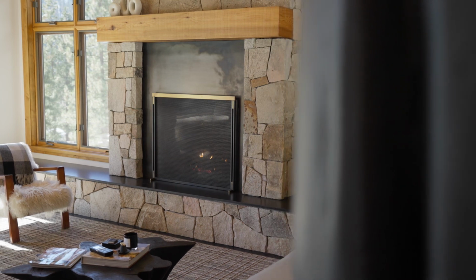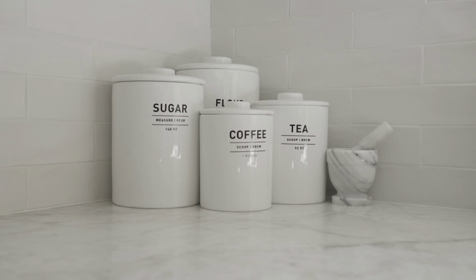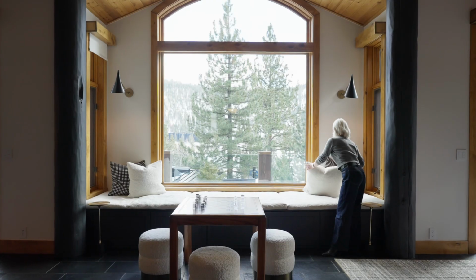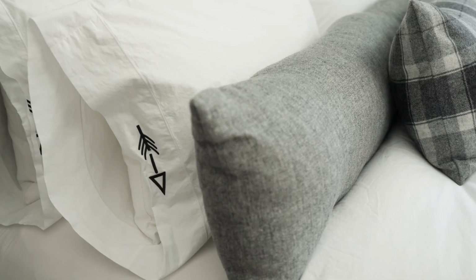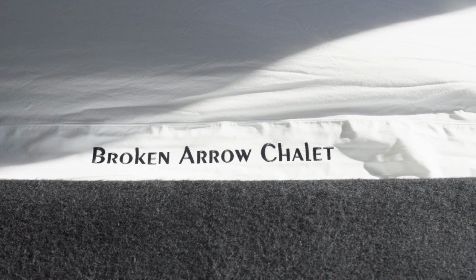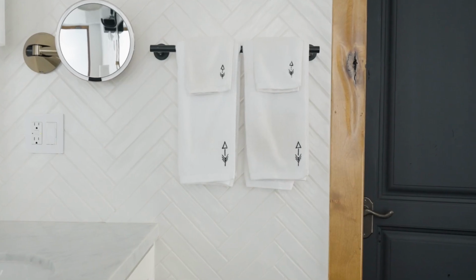I really wanted our guests to feel like they were staying in an environment that was on par with the luxury hotels that you can stay in here in the Valley, or quite frankly, better. And so I really wanted to brand it. And so among the items that we did some really fun branded sheets. So we had them custom embroidered in a special font that we actually developed specifically for the home. We also developed a really fun kind of Broken Arrow style logo, which appears on the towels throughout.